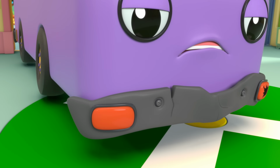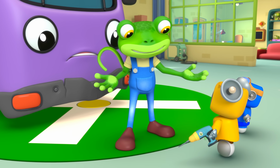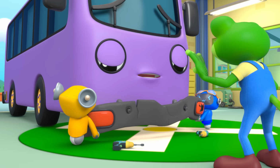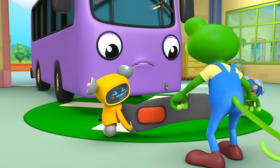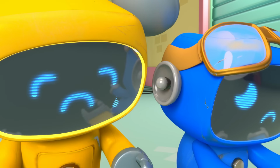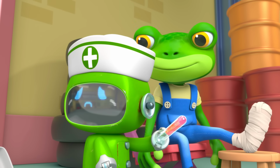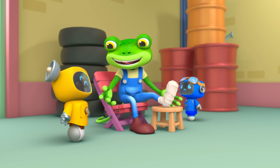Hello, Bobby. Oh, dear. Let's replace that old bumper. All right, mechanicals. Could you take the bumper off, please? Very carefully. Steady! Careful, mechanicals. We need to work together. Oh! Thanks, Green. Oh dear, you'll need to finish the repair yourselves, mechanicals.